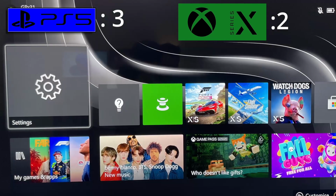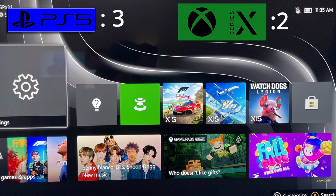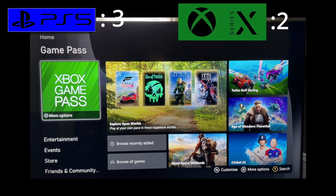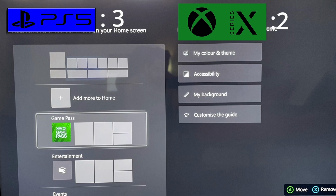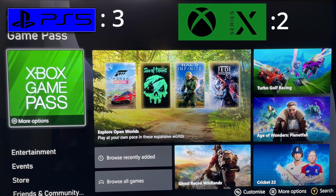Now for the Xbox menu. Unlike PlayStation, both games and media can be found on the home screen, with the games at the top and the media underneath. Similar to PlayStation, the last app used will appear at the top left, but unlike PlayStation, you can customize the home screen to look how you want, which is cool, and it also has themes that you can customize, a feature lacking in the PS5 to this day.